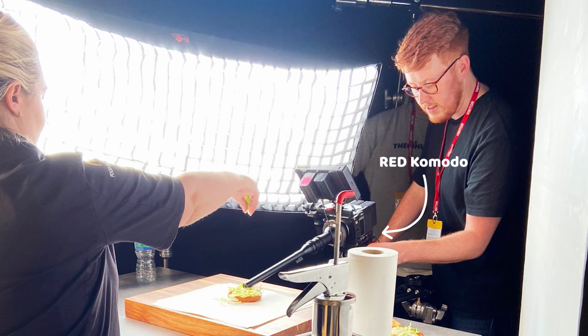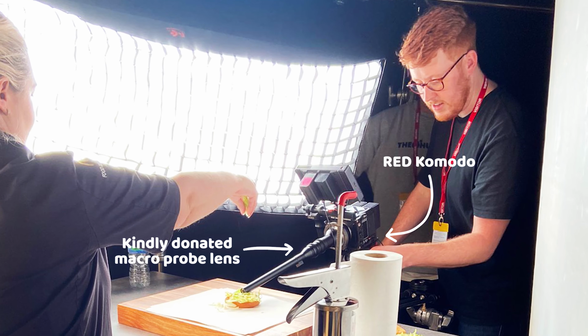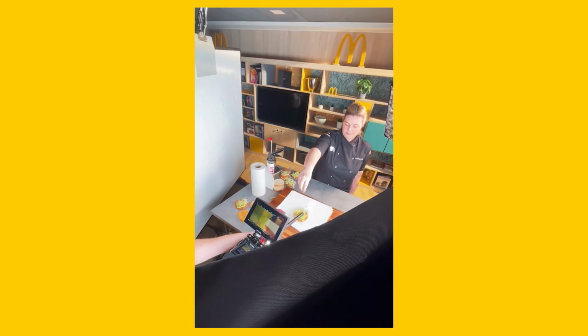So we shot on their Red Komodo with their Zeiss Milvus lenses and a kindly donated probe lens for a couple of shots. Considering we had such a small window to shoot this, I actually think it came out pretty good. I like working with fewer cooks in the kitchen, both literally and figuratively.